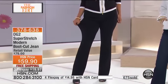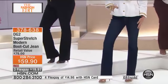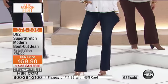I know what it's like to miss a color and wish I had made my move when I thought of it the first time. Indigo's most popular. You can never have too many of those.